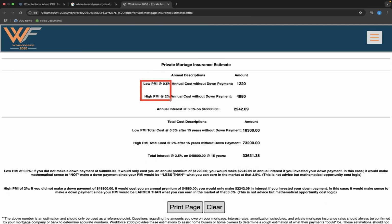Now, a high PMI, on the other hand, means you're a high risk because you probably have a very low credit score. And again, a high credit score means that I make payments on time and I'm a very good credit risk because chances are I'm always going to make my payments on time.